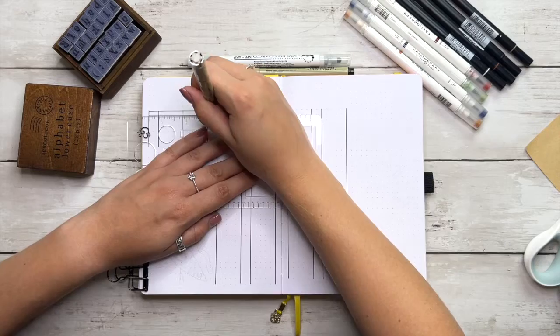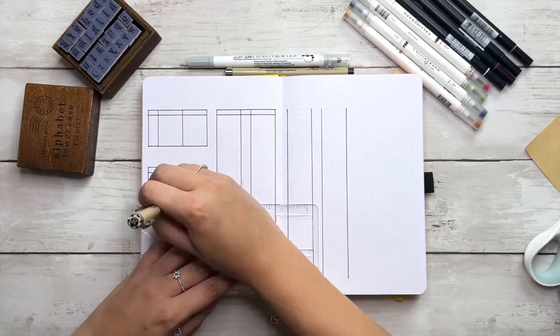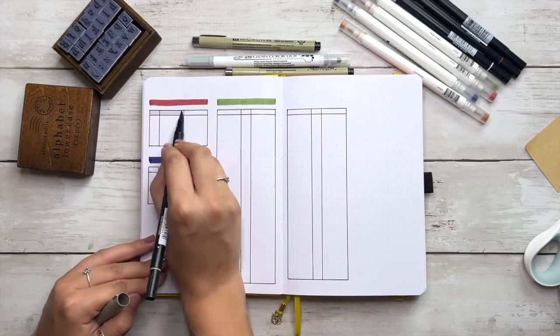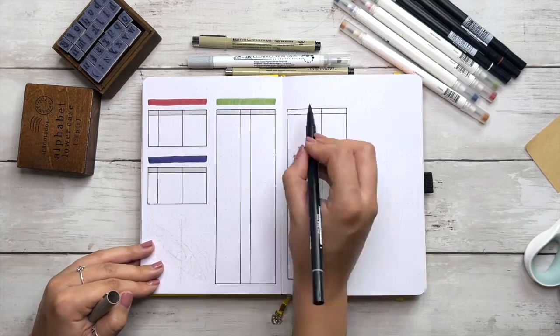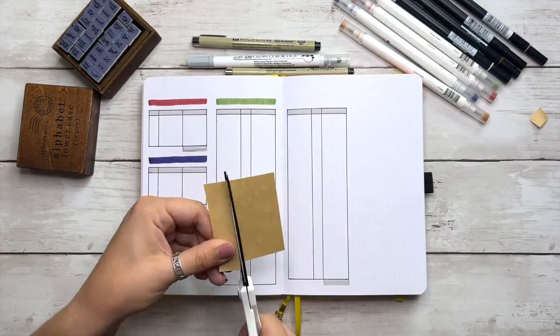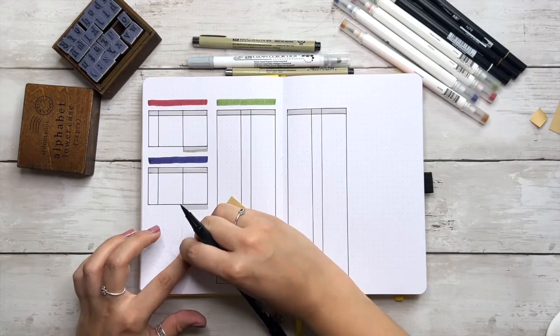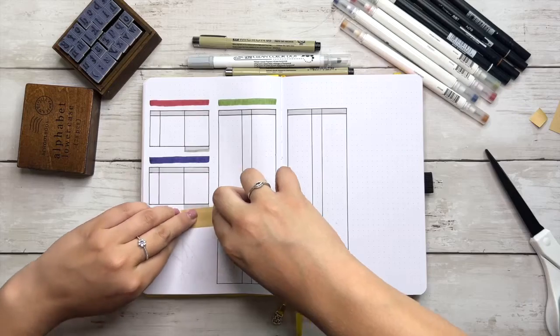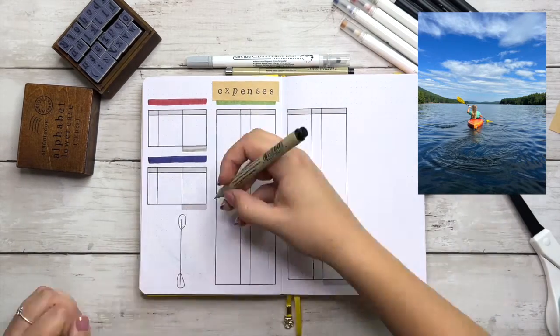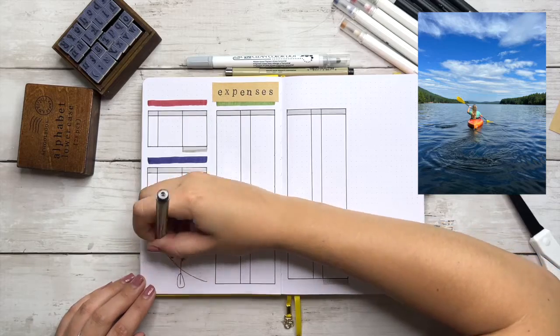And apparently I love 2-column or 3-column setups. So the 2 little boxes that are on the left side on the left page are going to be for my income and my bills. The 2 really long columns down the center of the notebook is for my expenses or outgoing costs. I also left a little bit of space in the bottom corner to draw a kayak because my family loves to kayak on the pond that we live across the street from.